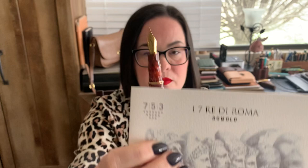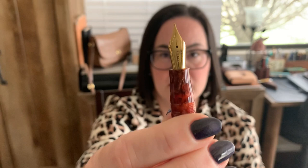I apologize. I do not know what the significance of the 753 is. I'm sure that I can look that up. But I'm about to leave here in a little bit to go take care of some stuff. And I'm sorry. I'm so lazy. But I'm sure that the 753 does have some significance because it is on the nib and it's got a plastic feed. So this is a Jowo nib.